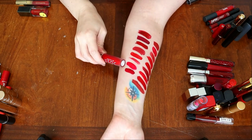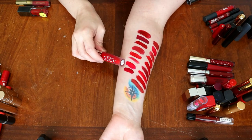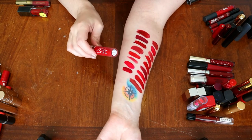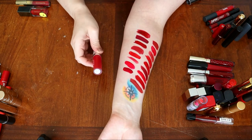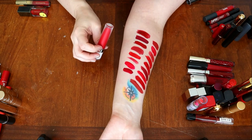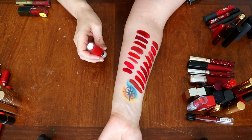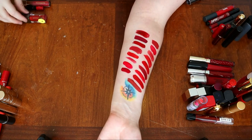This one right here, it has definitely got like this magenta aspect to it. I'm gonna go ahead and pass on this one. And it's sad because I think this has only been in my collection for a very short amount of time. It's called Kiss of Fire. But I just don't see myself wearing it, which kind of sucks.